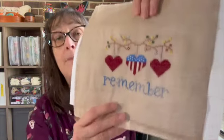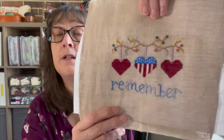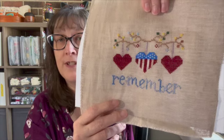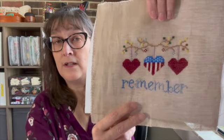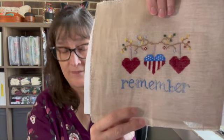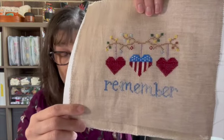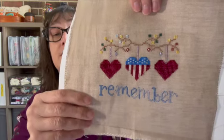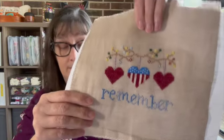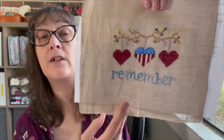I have another start and finish. This is Remember by Sarah Goodman Strobel. This was in, I want to say, just Cross Stitch magazine. Again, if you need to know where I found it, just leave me a message and I'll tell you where I found the chart. The fabric is 32 count raw linen, and I used my own conversions. These are silks. This was started on June the 28th, and I finished it on August the 28th.